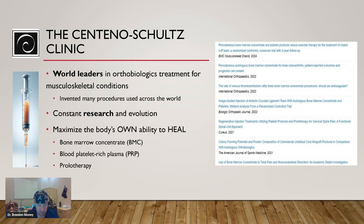The list on the right, I know it's kind of blurry, but that is a non-exhaustive list of the research papers that we have had published in scientific journals, because research is key. If something changes tomorrow, that there's a new way of doing something, guess what? I want to know about it because I want to learn how to do that.